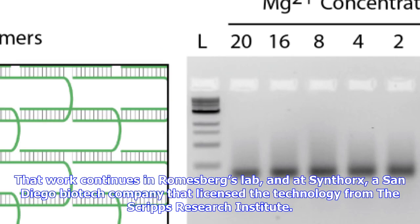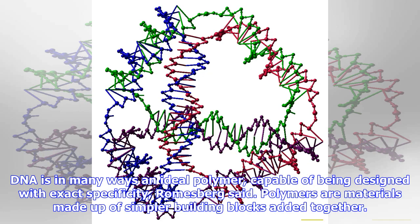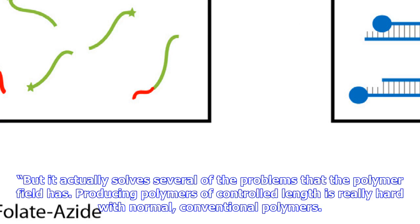DNA is in many ways an ideal polymer, capable of being designed with exact specificity, Romesberg said. Polymers are materials made up of simpler building blocks added together. Rubber, wool, silk and synthetic plastics are common polymers. Most people don't think of DNA as a polymer, Romesberg said. But it actually solves several of the problems that the polymer field has. Producing polymers of controlled length is really hard with normal, conventional polymers. And the exact composition of the polymer is also really very difficult to make. Precise engineering provides precise control over length and composition, he said.